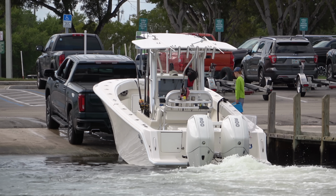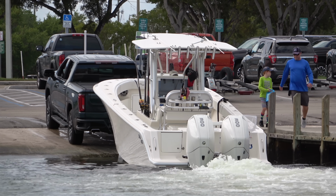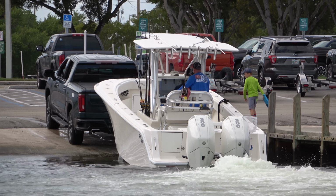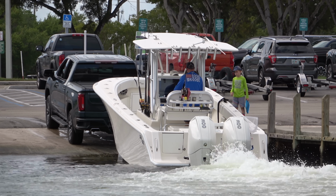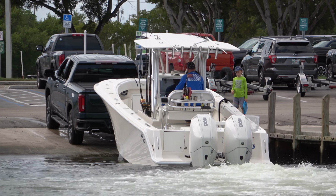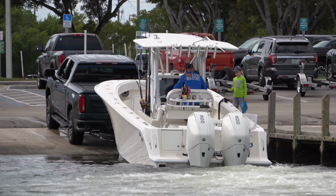Do you guys, once again, let me know in the comments below. Do you guys do this? I personally have never done it, and in all the videos we've made, this is the first time I've seen anybody do it where they actually left the helm and nobody was on the boat with the motor in gear, motor on, pushing against the trailer. Now, in perfect case scenario, that's fine, but what happens if some idiot comes by and throws a wake?